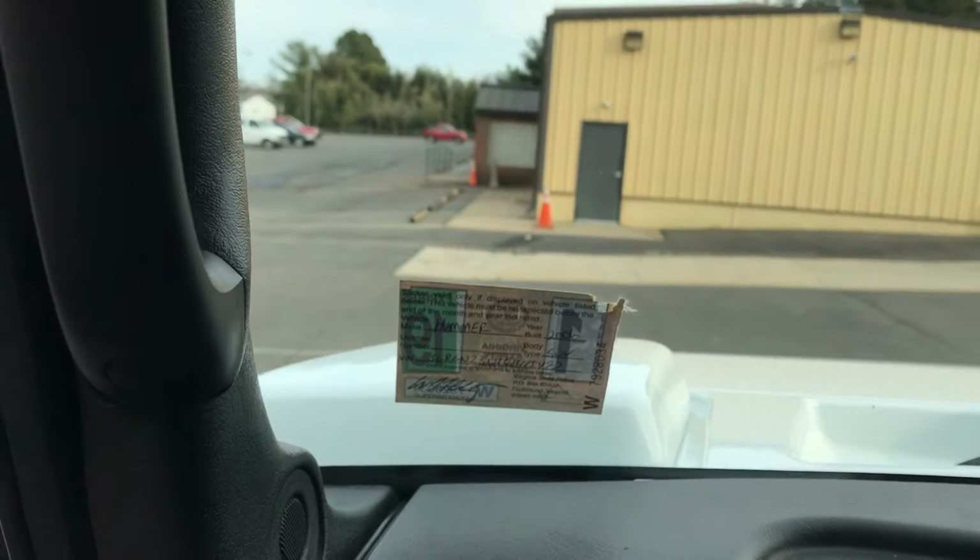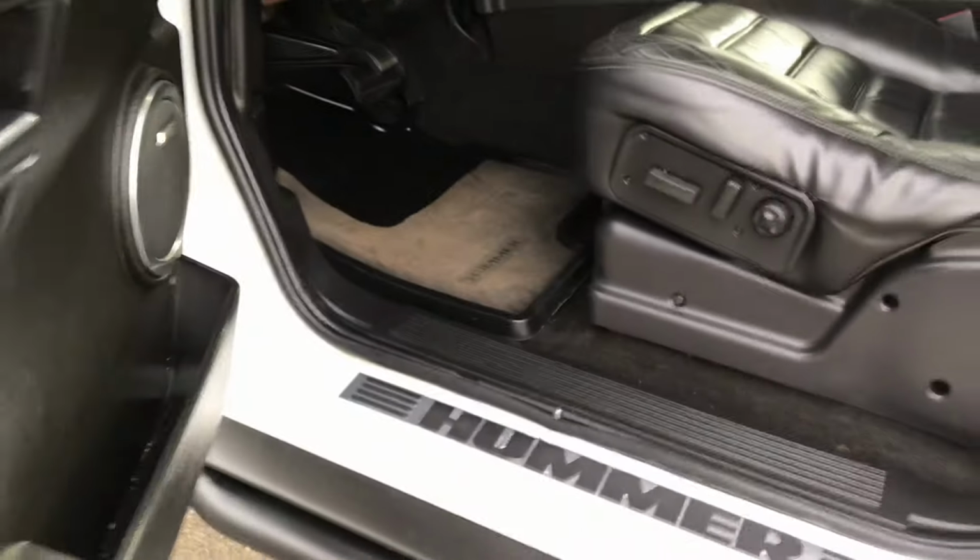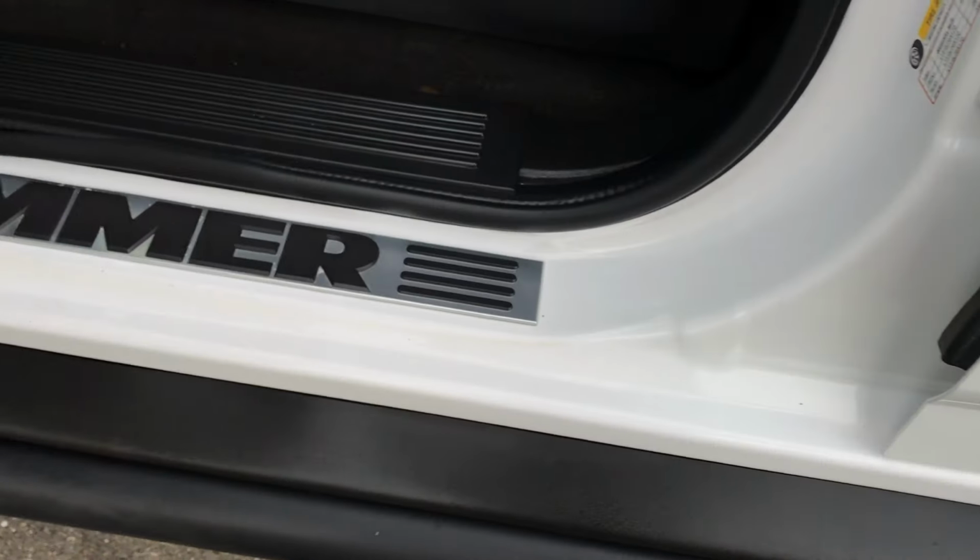These are the inspection stickers that we just started getting, and they suck. I don't know why they're putting them on the left-hand side. Probably for big trucks like this. But whatever, I can't stand it. Super nice.